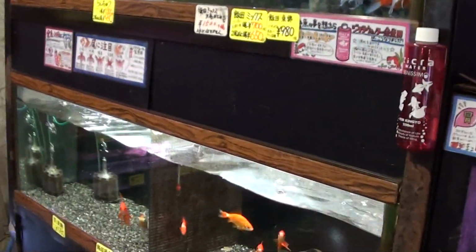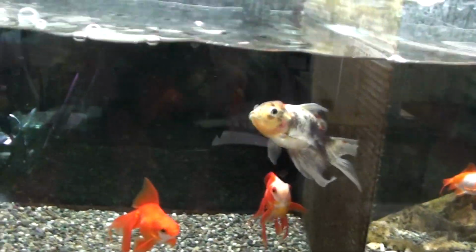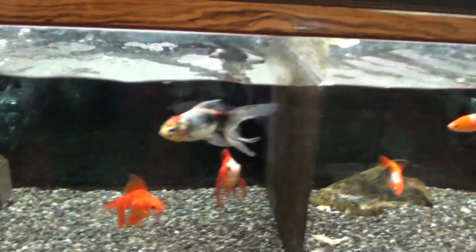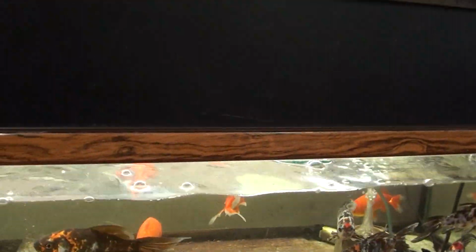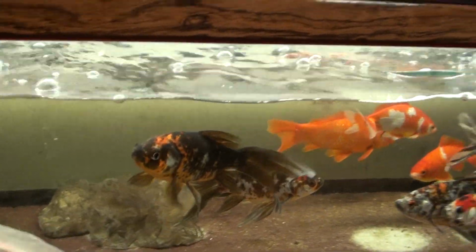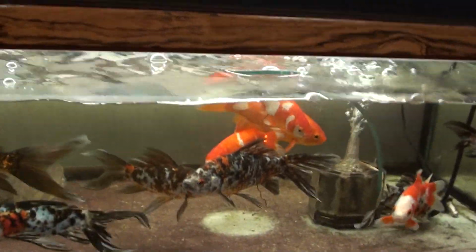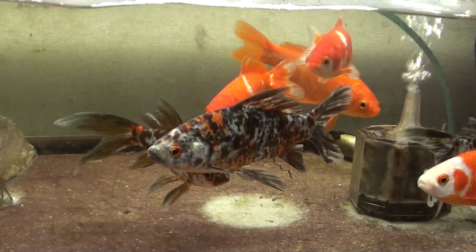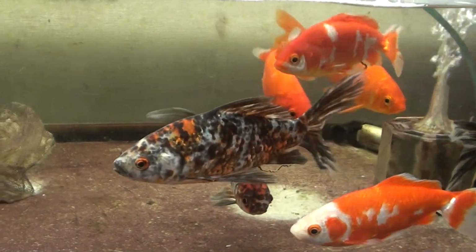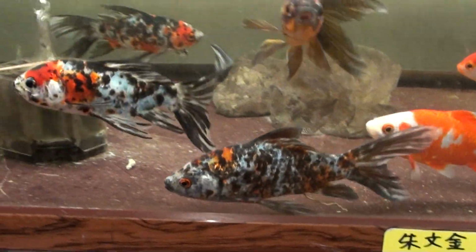Goldfish galore in aquariums. Look at those goldfish. Nice big ones in the bottom here. Oh, that's a really nice color. That brown one? Brown and white one, that's really cool, that's pretty unique. I like the style of that guy right there. See that guy? That is a nice looking breed of goldfish.